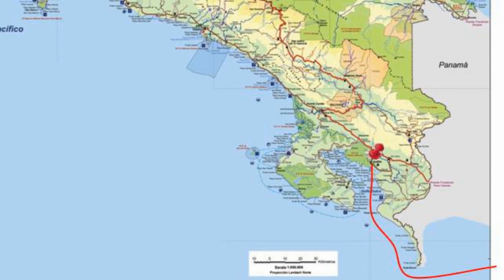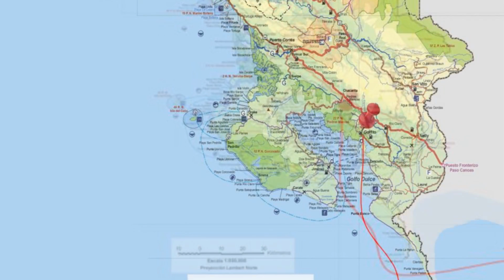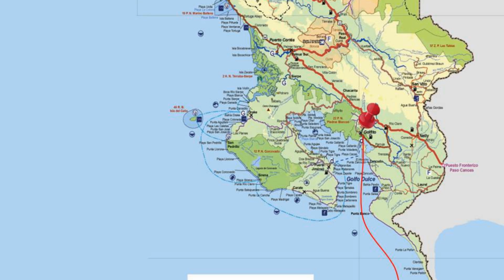We clear Costa Rican Customs before dawn at Golfito. We are in Golfo Dolce, Sweet Gulf, so named because of the many rivers that empty into it. We have 2 more stops today in Golfo Dolce.